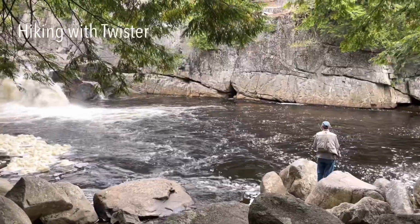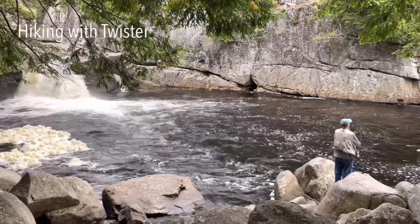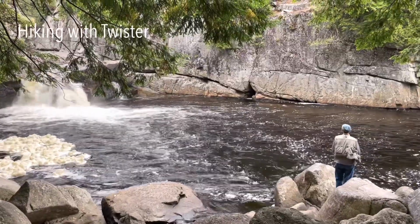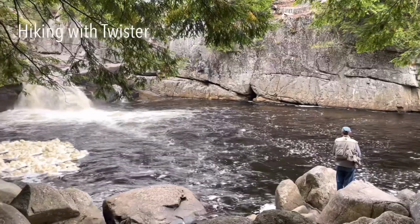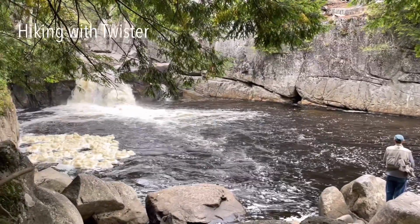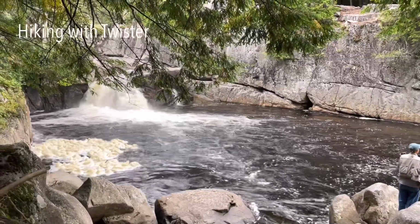I realized this is probably the best part of the trip. Zero expense, it's free, beautiful outdoors, immersing ourselves in the beauty of nature, and listening to the sound of the river.